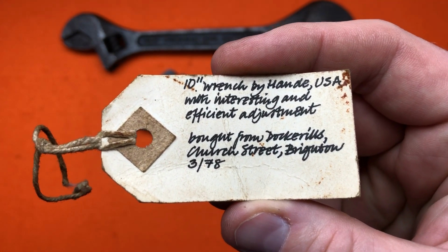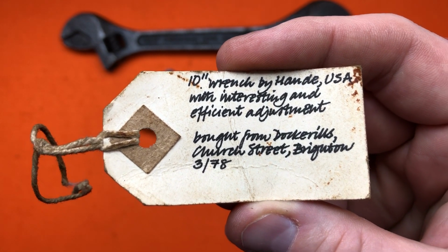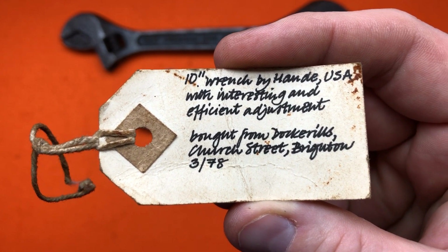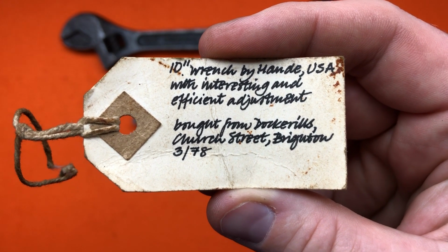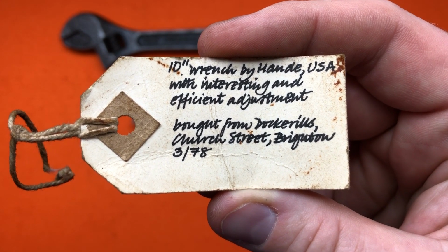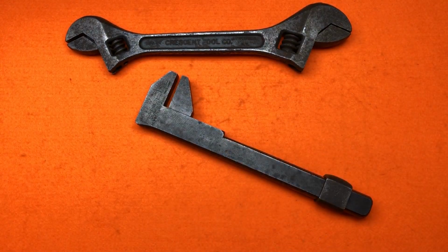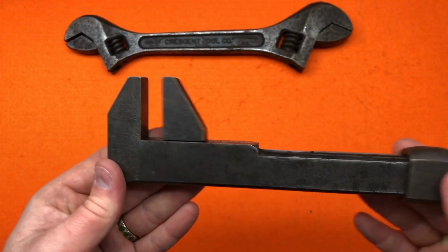Don't you think the handwriting's amazing? She was a young girl when she wrote this. Don't you think that's amazing handwriting for a child? And he says where he bought it from, and I'm assuming that's in the USA. If anybody knows, is it Brighton? It says Brighton, something Church Street, Brighton, but I'm assuming it's in the USA because it's not really a common item. But this is the handy handle.